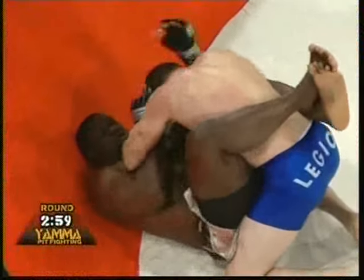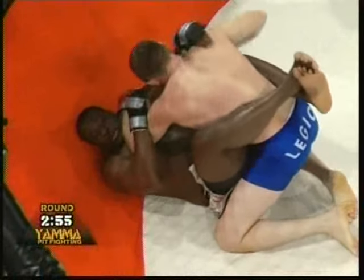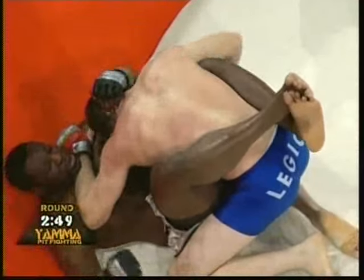He has to free that left arm, and he does. Now let's see how he operates. Is he going to be content to stay in the guard and strike, or will he try to break guard, strike, and maybe set up a submission? I think he's going to sit back.